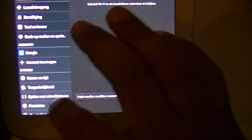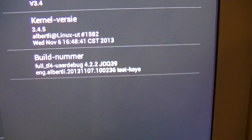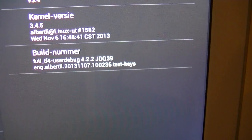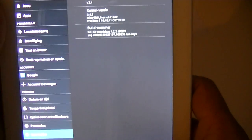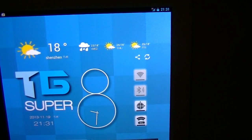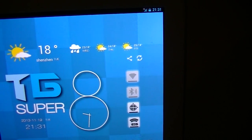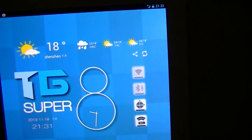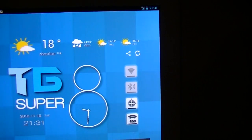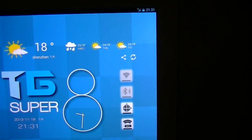and let's check it out here, about tablet. And as you can see, it's the newest version, 2013 November 7th. So I installed some benchmarks too, just to check if this ROM is working the same as the second ROM I installed without the root, because the last ROM with the root didn't work properly. I couldn't make any calls and the GPS function was not working on my tablet.